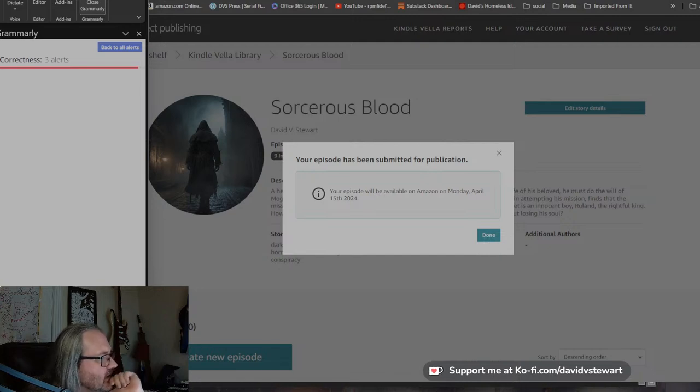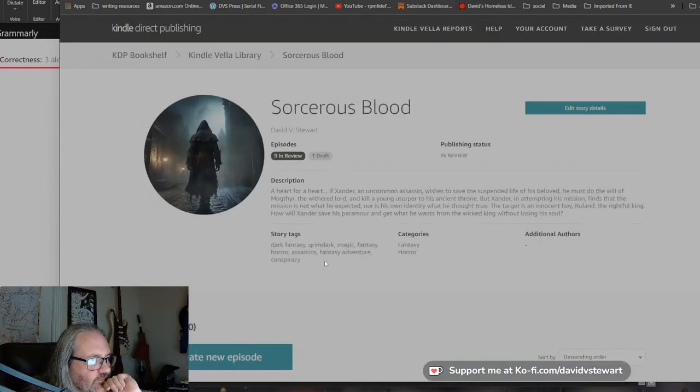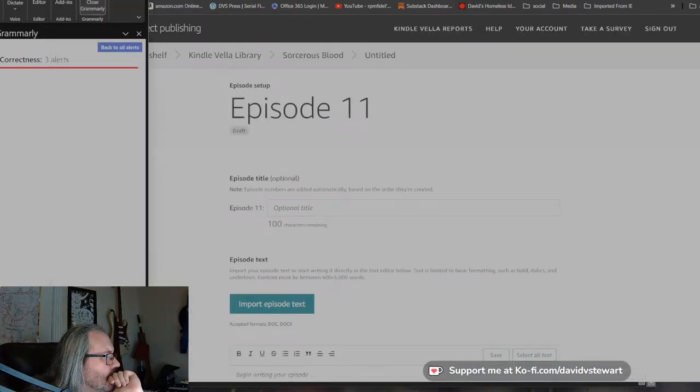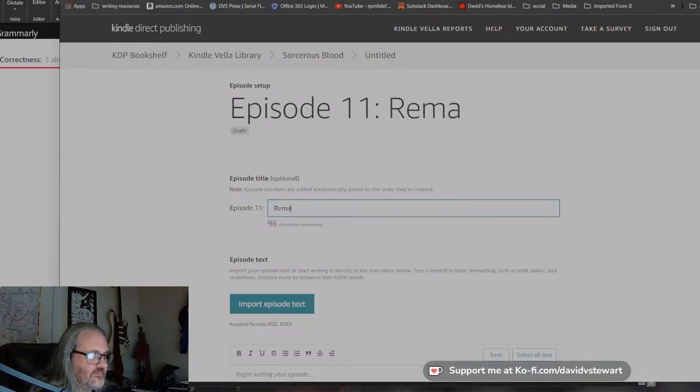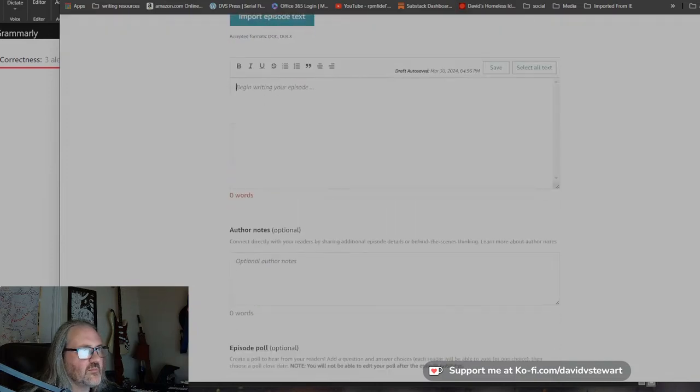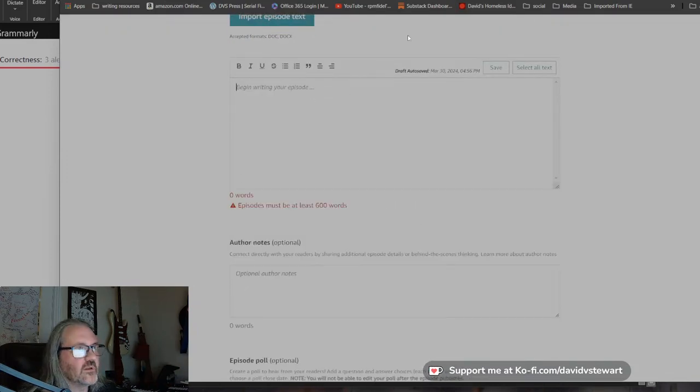This is where they're going through the castle. I don't know what to call the next episode. Number 11 here. Remains. It doesn't really matter. I can change all this when I turn it into a book for people to actually read, because like I said, nobody reads this stuff on Vella. But Amazon might give me a little bit of money for it. So.